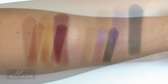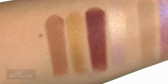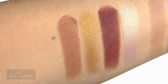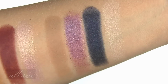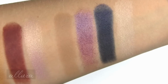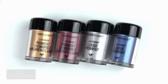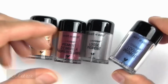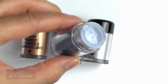cream shade. All right, so there are the two quads swatched. We have the one from the Fire side of the collection, two mattes and two metallics. And from the Ice side of the collection, one matte and three somewhat shimmery shades. All right, then we have two loose pigments from the Fire side and two from the Ice side. This is what the packaging looks like. And they twist off and you have a little sifter with a cap on it.